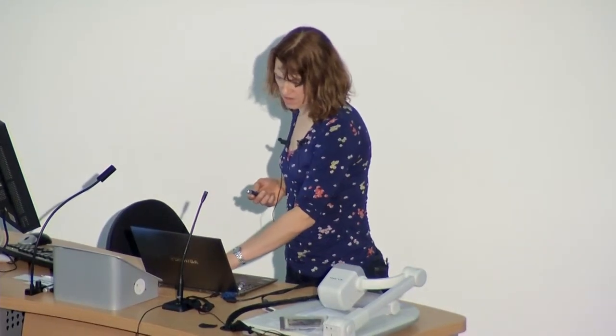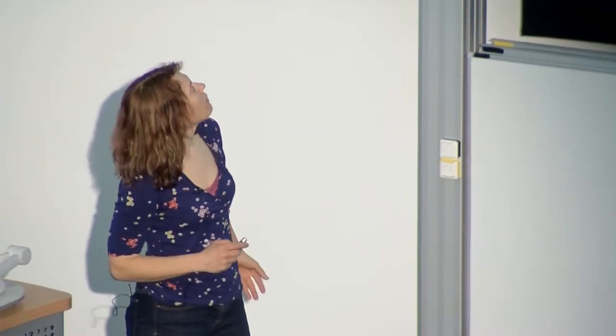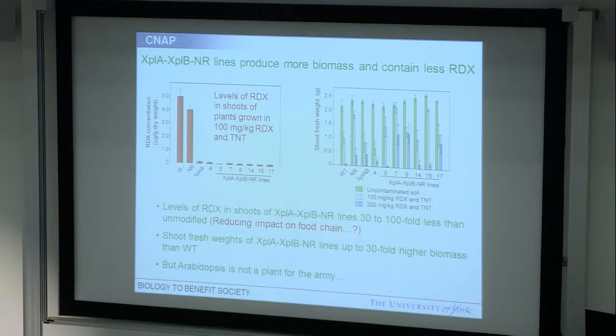So that looks like it's going to work in the field. But we just thought we'd do a couple more tests on these plants. So they've got more nitrogen from the RDX. What's happening to the levels of RDX in the leaves? Well, the wild-type plants have got a whole load of RDX in the leaf.